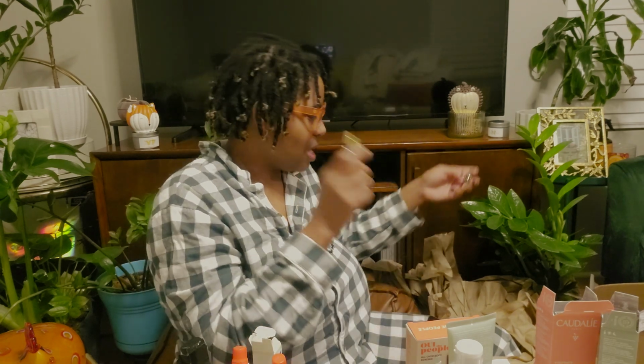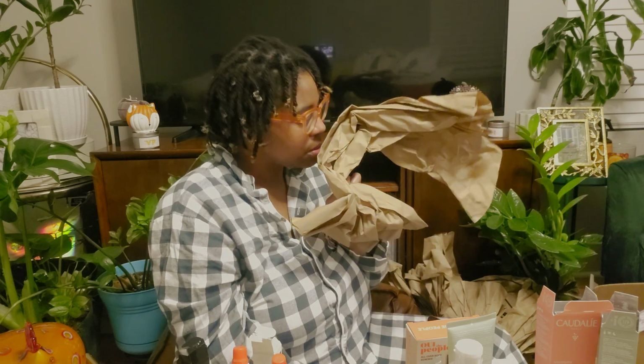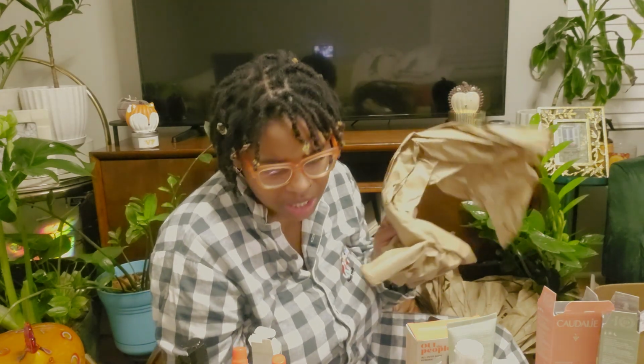Now, I will say so far, just initial scents, I don't have any that I'm like, ew, I want to return that. I just prefer some of the other scents better. I love the Oudgasms. This would be my third of this collection. So let me put it on here. Oh, that's nice. I do like that one. There's something in there though. I don't know, but I like this one.